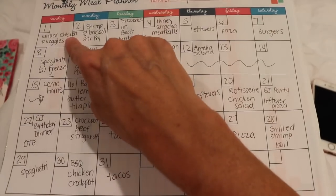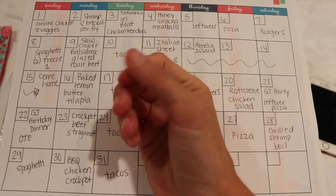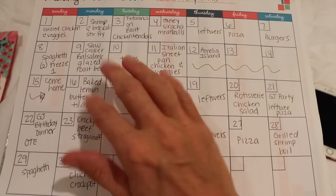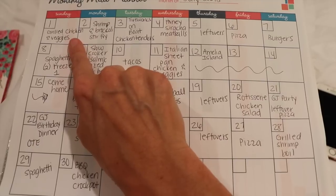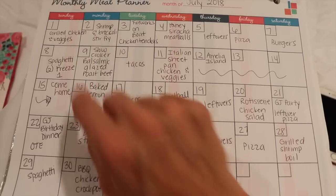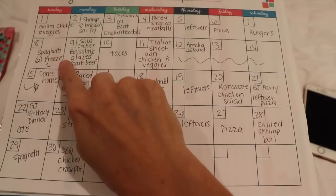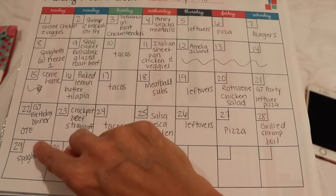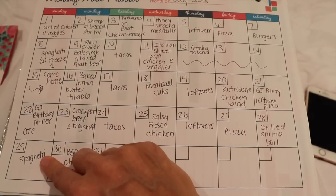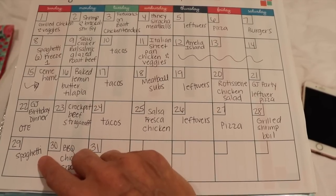But this first Sunday, I just did something that we already had since I haven't gone grocery shopping for any of this other stuff. So we're just going to do some grilled chicken and vegetables because I know we have some veggies in our freezer. Alright, and then the next Sunday we're doing spaghetti, and I decided to go ahead and make two so that we can eat the second one on the last Sunday of the month, and that'll make it easy for us that week.